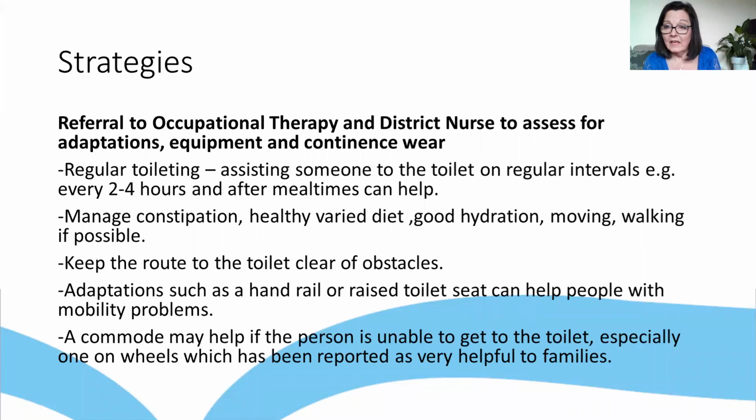Adaptations, which you can ask the occupational therapist for, are a handrail. A raised toilet seat can help with mobility problems. A commode can help if the person's unable to get to the toilet. And I've heard that the commodes on wheels, these glideabouts, have been reported as really useful by the families, because they can use them as a commode, or they can use them actually as a mobility aid to move the family member around the house. Thanks, Phil.